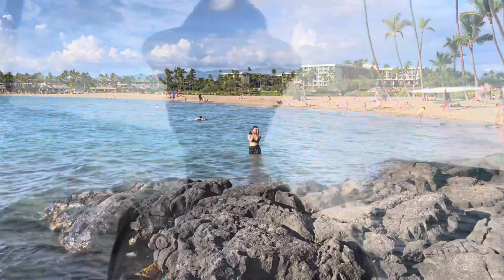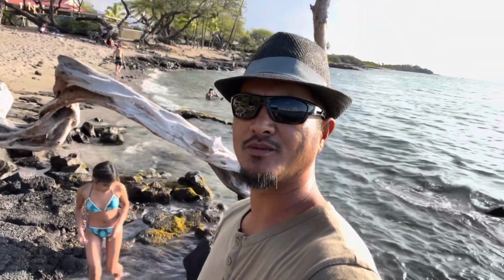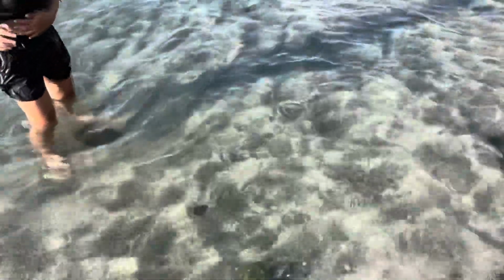Nice, Pepe. Dami rin nag-i-snorkeling sa likod, no? Pero ayan, laro-laro muna. Enjoy muna yung mga bata. At maya-maya, kakain na rin. Look! I don't know if you guys can see in the camera, but that's a lot of fish. Wow! You found them, Pia. Hey! That's a lot of fish.